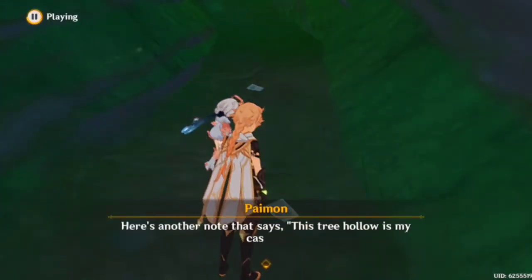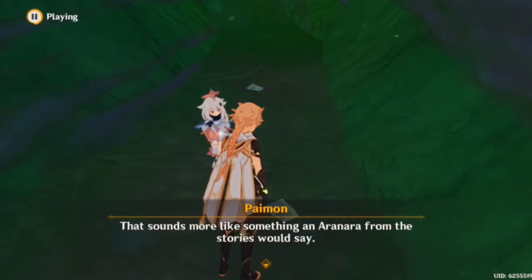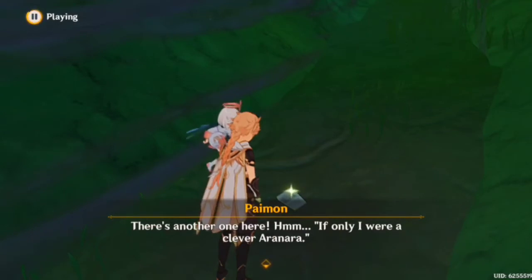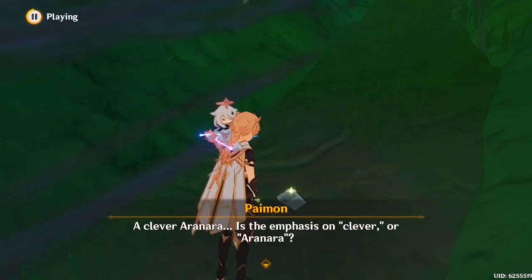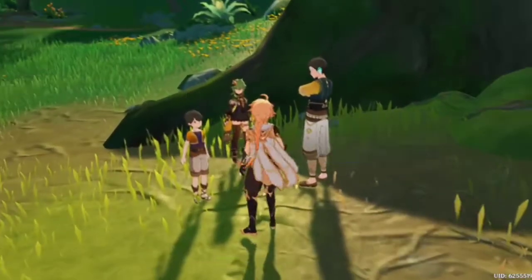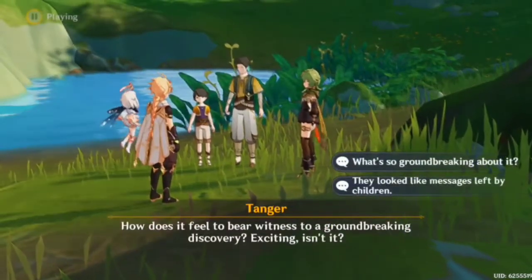Here's another note that says, "This tree hollow is my castle." That sounds more like something an Aranara from the stories would say. There's another one here. If only I were a clever Aranara. A clever Aranara. Is the emphasis on clever or Aranara? How does it feel to bear witness to a groundbreaking discovery? Exciting, isn't it?